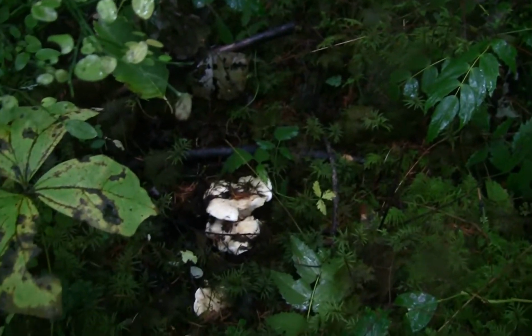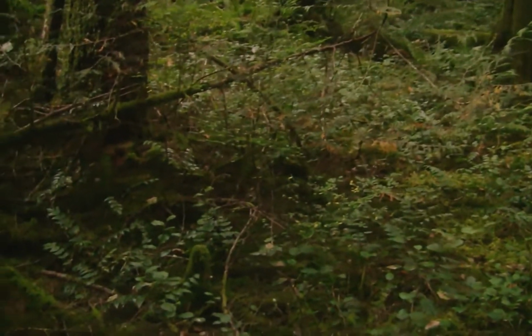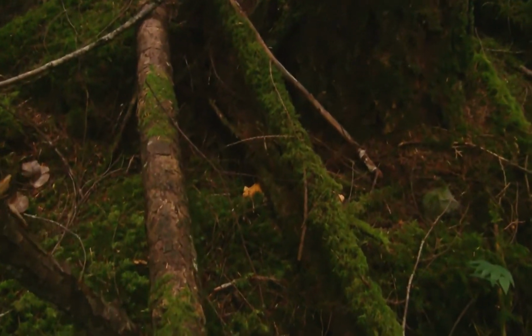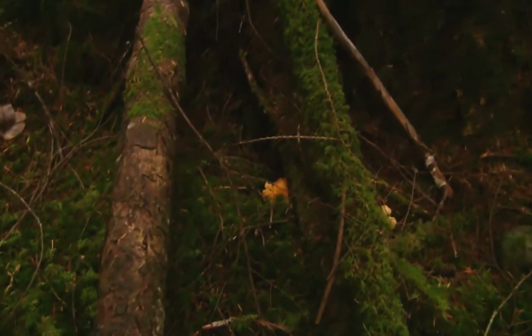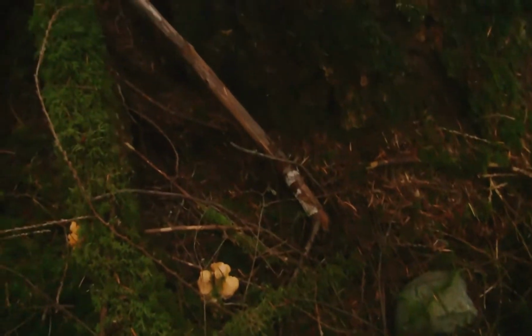And these whites are nice and thick and solid. Really good eating. There's one thing about it, when you're out walking in bush like this, you really have to have your eyes peeled. They do like to hide. Not only hide, but on either side of the log too.